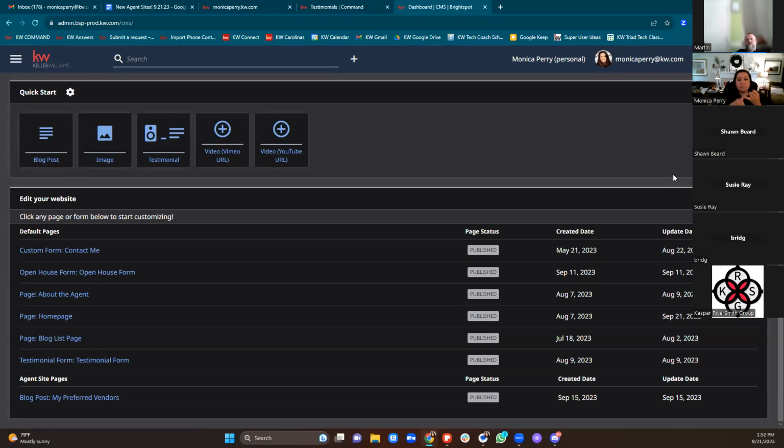So making sure that we save any landing pages, create that lead capture form. I think that that's just a good, safe practice because that way you have it if you want to embed it somewhere else.